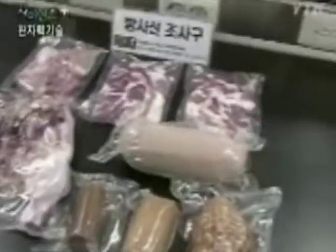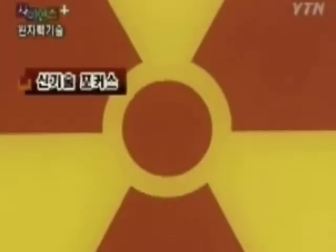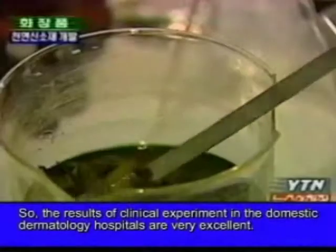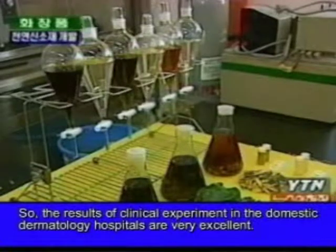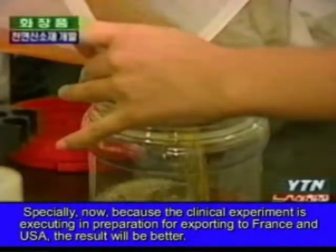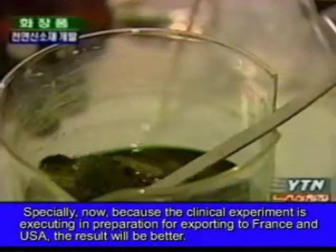Did the clinical experiment results of their mock-up come out? Yes, they did. The previous products, to which various natural materials were added in our country, were insufficient in purity, that is, in refinement technology. And the technology to preserve, activate, and maintain the refined materials was also insufficient. So the previous technology could not add enough natural materials, whereas this technology can increase the addition of natural materials by more than 5 to 6 times. So the results of clinical experiments in domestic dermatology hospitals are very excellent. Especially now, because clinical experiments are being executed in preparation for exporting to France and the USA, the results will be better.